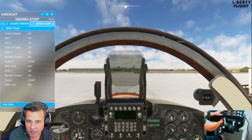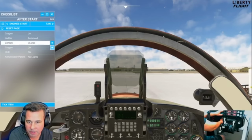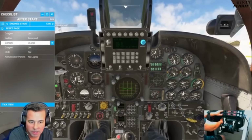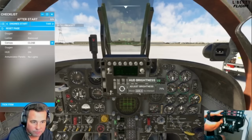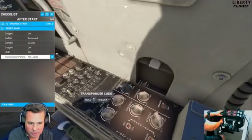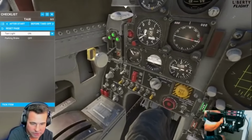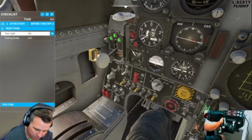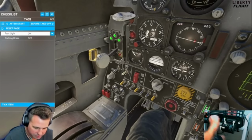Everything's good. After startup, oxygen on, remove ladder. We did that, close the canopy. Oxygen is on and checked. HUT is on. We could turn the HUT on too with the brightness right there. On and checked. Panel lights as required, right? Or no panel lights, whatever you want. Taxi light is going on. Let's get this bad boy in the air and stop wasting time on the ground. We're burning fuel, you know?